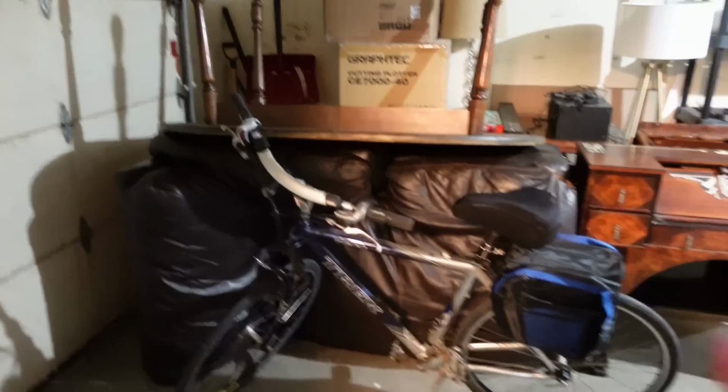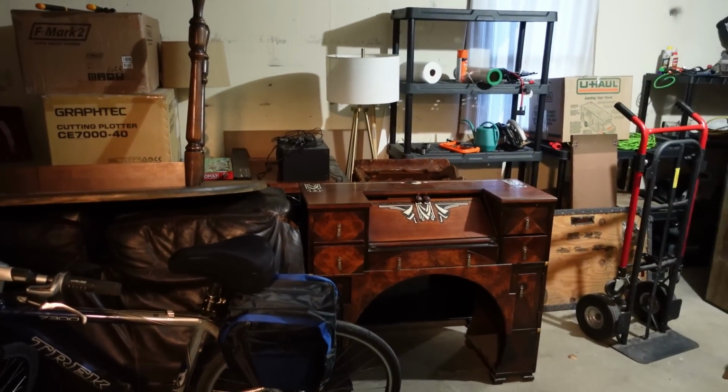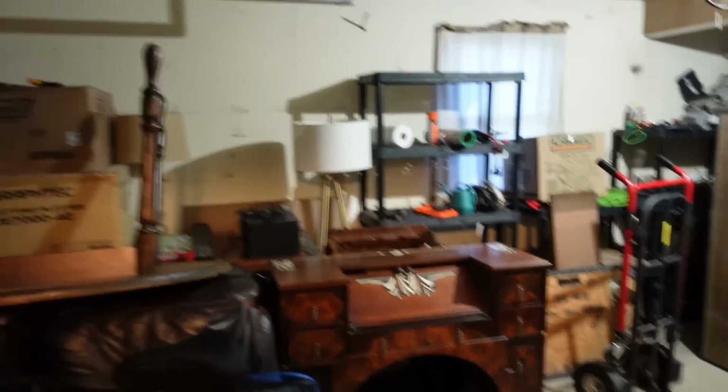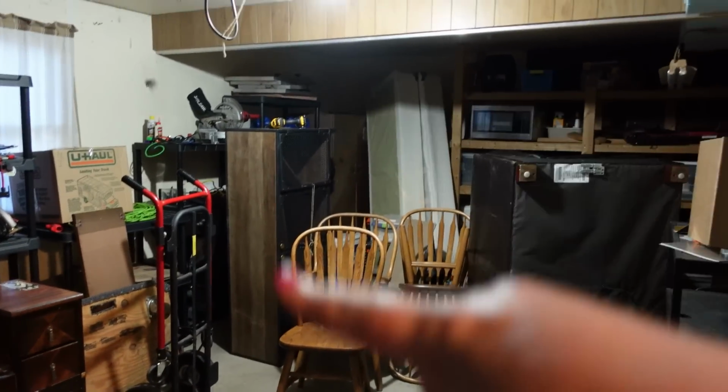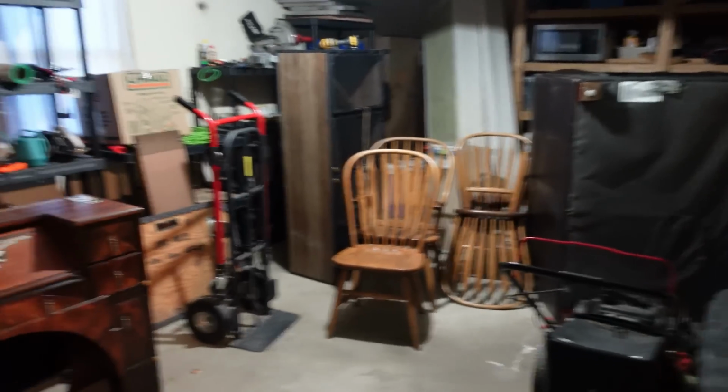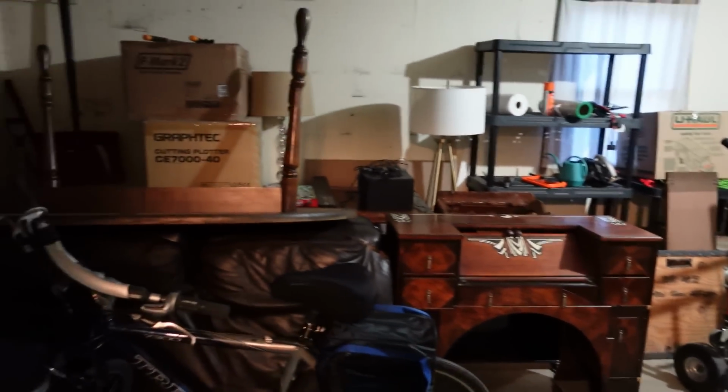Here's our furniture. So there's part of the sectional, dining room table. This is what we call the nice desk. I get to take that with me. David doesn't want it, even though it belonged to his parents. And then the TV stand is on its side. Dining room chairs, the other part of the sectional. So we got all the furniture in here.